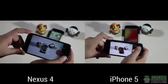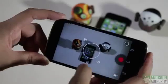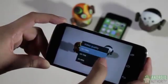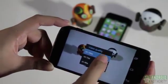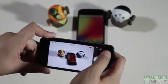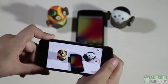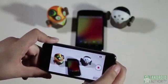Both can capture up to 1080p Full HD videos, with the Nexus 4 allowing you to choose lower resolutions such as 720p and 480p. Generally, and based on our experience with these two phones, the iPhone 5 seems to produce better-looking photos and videos. It also has image stabilization to reduce shaking.